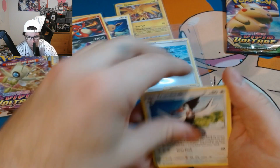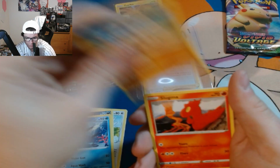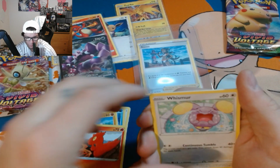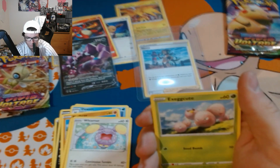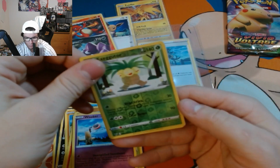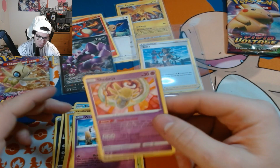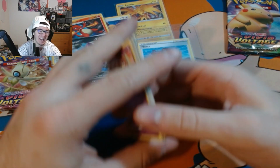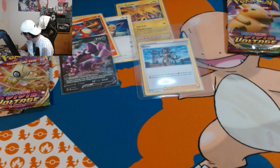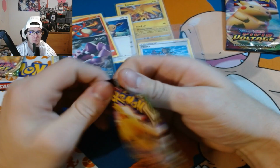We got Drampa. We got Sableye. Dottler, Mudbray, Slugma, Wishmer. Execute. Woobat. Executor. Reverse. And we got Shedinja in rare. We only have two cards. Is it really gonna happen? Are we finally gonna pull something good?